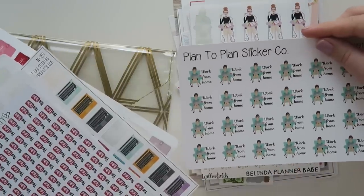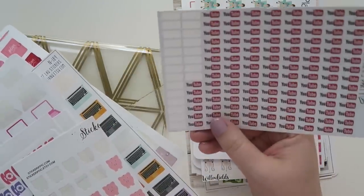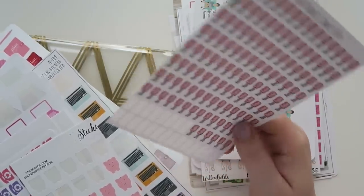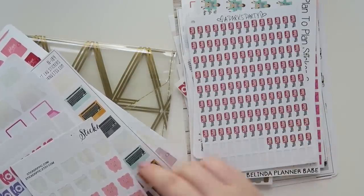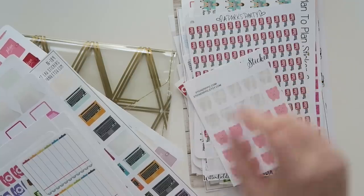And then these ones say work from home from Plan to Plan Sticker Co. Jody at Life's Organized Chaos, I will actually link her up in a card for y'all. She gave me these from a Parks Party, and they're really, really tiny little YouTube icons, which I think are really cute. I got these cute little piggy bank stickers from Stickerific.